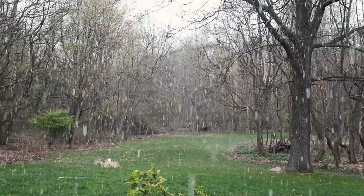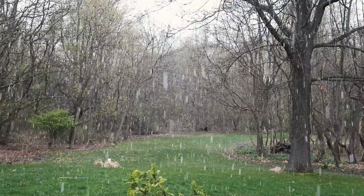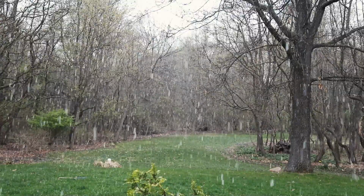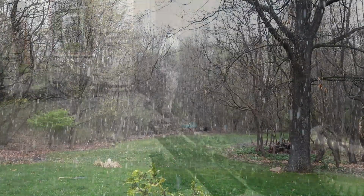This is the unpredictability of weather in late April. This is why we don't put our stuff out until we're absolutely sure that there's not going to be any more frost, usually Mother's Day.